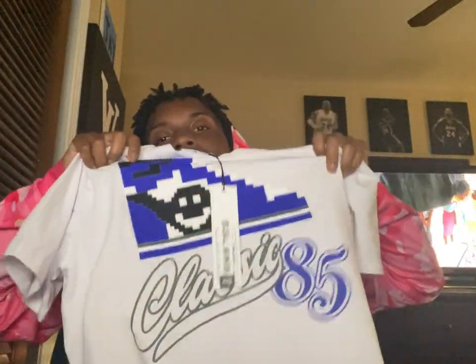Classic 85. That's what it said. Classic 85, man. But yeah, y'all will see me in this shirt a lot. I'm gonna wear this shirt a lot. This shirt right here just came in today.